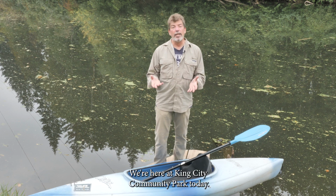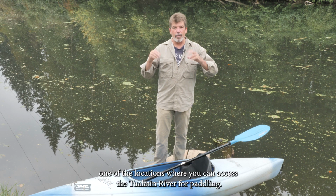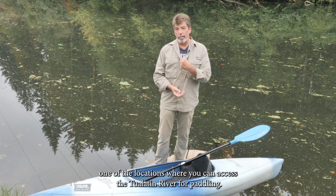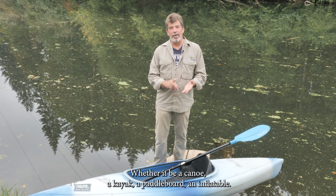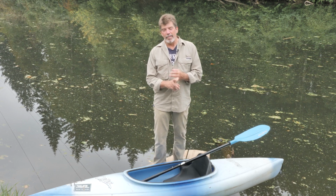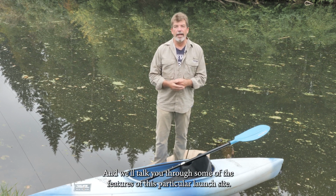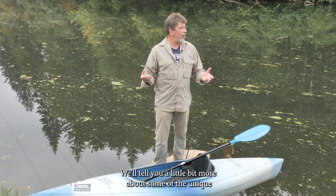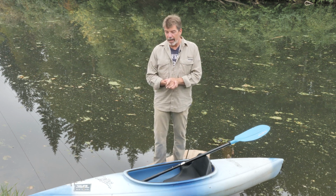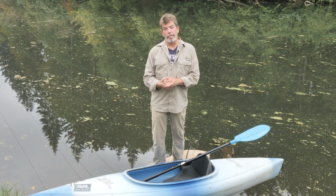We're here at King City Community Park today. King City Community Park is another one of the locations where you can access the Tualatin River for paddling, whether it be a canoe, a kayak, a paddleboard, an inflatable. And we'll talk you through some of the features of this particular launch site. We'll tell you a little bit more about some of the unique features of the river that you'll experience by launching here. And we'll talk a little bit about its context on the Tualatin River Water Trail.